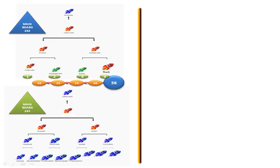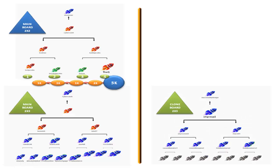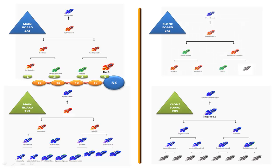Now on the right hand side, I'm going to show you the clone boards, because naturally when the people come out of the main board, they go into the clone board 2 people at a time. So the clone board is a separate board that we created, which is filled from the main boards. Every time a main board breaks, like the queue, there's 2 new positions created over on the clone board and they fill the bottom of the clone board. And there's also a 2x2 above this.